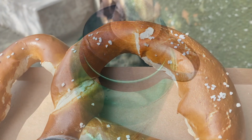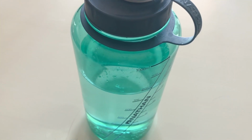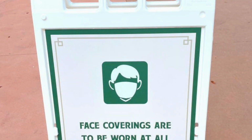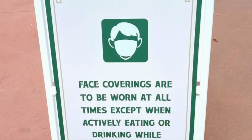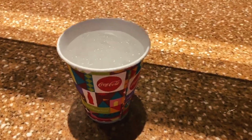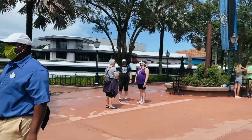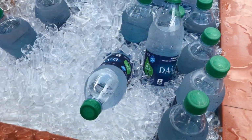Staying hydrated is also going to be a little more difficult than it is usually, because you can't grab a quick drink on the go. You may not want to be pulling down your mask a bunch anyway, so set timers on your phone to remind you to drink water. I'm not even joking about this. I usually drink a ton of water in the parks, and when I was there with my mask up, it just seems like a hassle to take it down and take a drink.